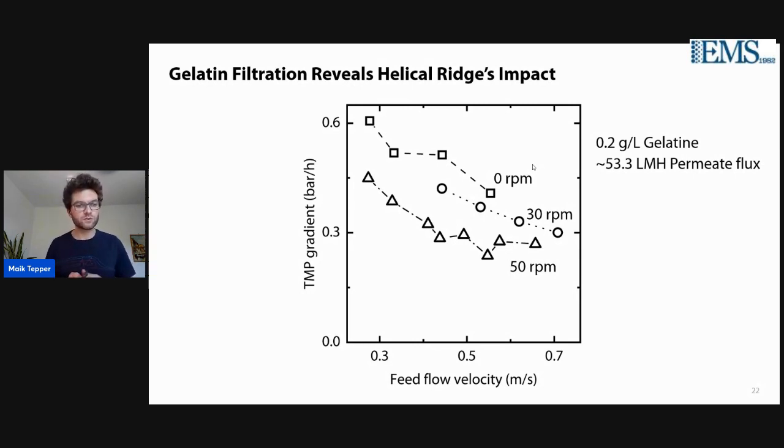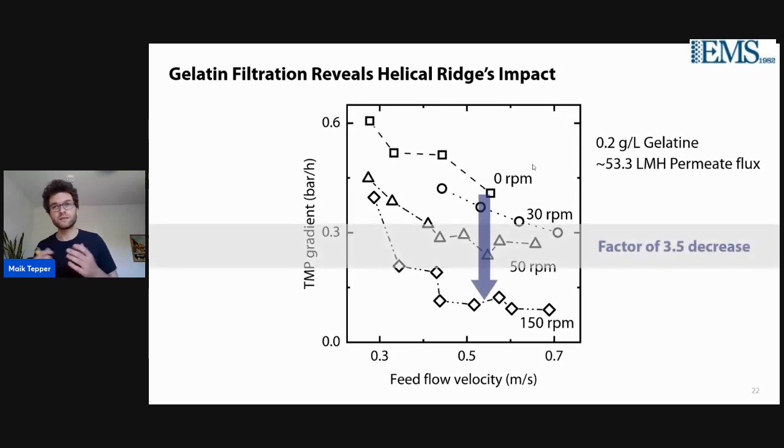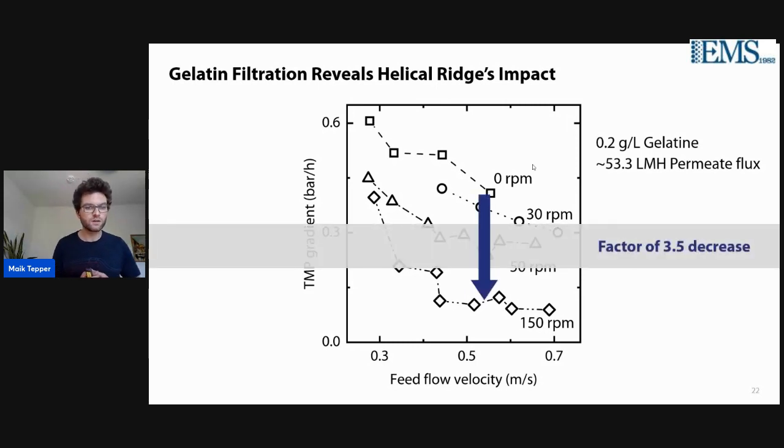And now finally, coming to our highest evaluated rotation speed, we can see that the trend is still decreasing, but at the lowest level of TMP gradient. So that would mean that here we have the largest impact on fluid flow manipulation and the largest impact on the diminishing of boundary layer formation, and that really by a significant factor of 3.5. So from that, we can say that the helical ridges introduce secondary flow for boundary layer disruption.